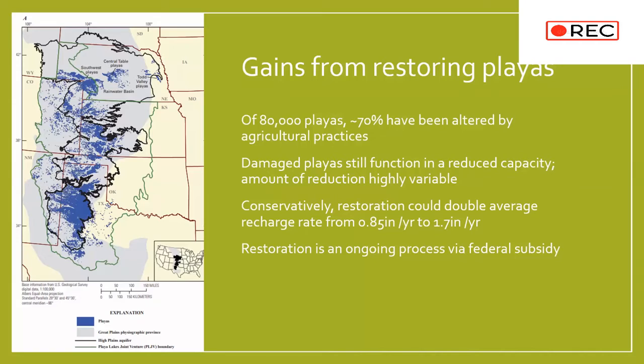There are a lot of gains that can be found from restoring playas. Of 80,000 playas in the region, about 70% have been altered by agricultural practices, the extent to which is difficult to quantify and can't be generalized. So conservatively, restoration could double average recharge rate from 0.85 inches per year to 1.7 inches per year. This restoration is an ongoing process via federal subsidy.